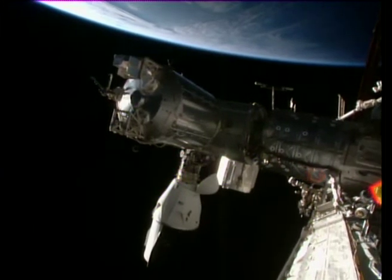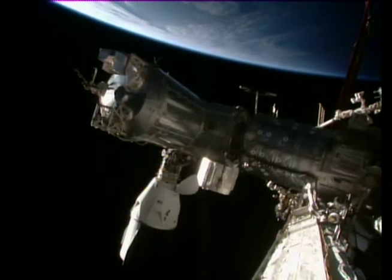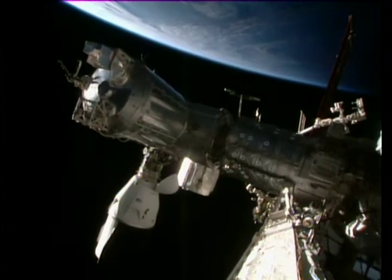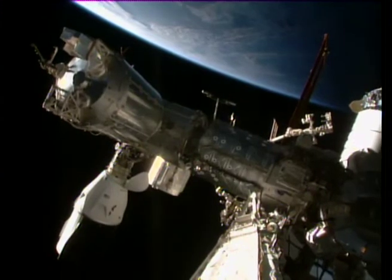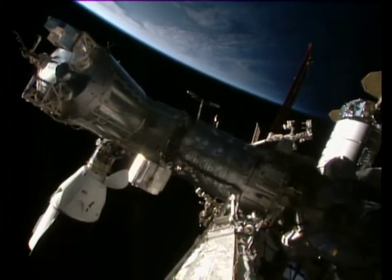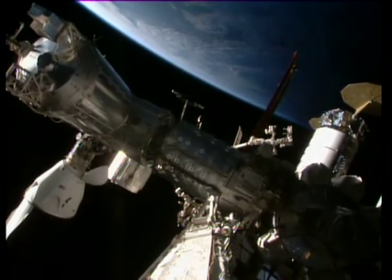That approach initiation mid-course burn set Dragon up for its next milestone, which is waypoint 0, 400 meters below the International Space Station on what's called the R-bar, which really goes directly up and down in terms of altitude from the space station. Waypoint 0 is just outside what is called the keep out sphere. After waypoint 0, Cargo Dragon.